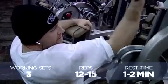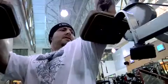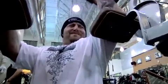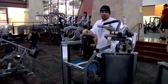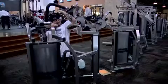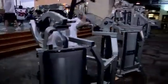And I like to start off with using a preacher bench every now and again because it really helps isolate the biceps. So when you're fatigued, the body will naturally try to cheat by using other muscles, but the preacher bench actually prevents this, so you're really able to isolate the biceps. And also by doing one arm at a time, it prevents the dominating or the stronger arm from overcompensating for the weaker arm.